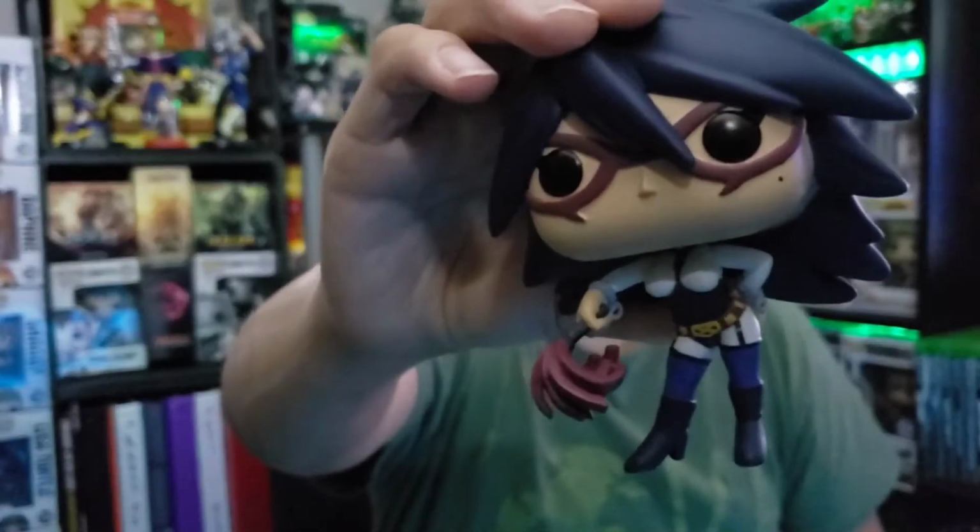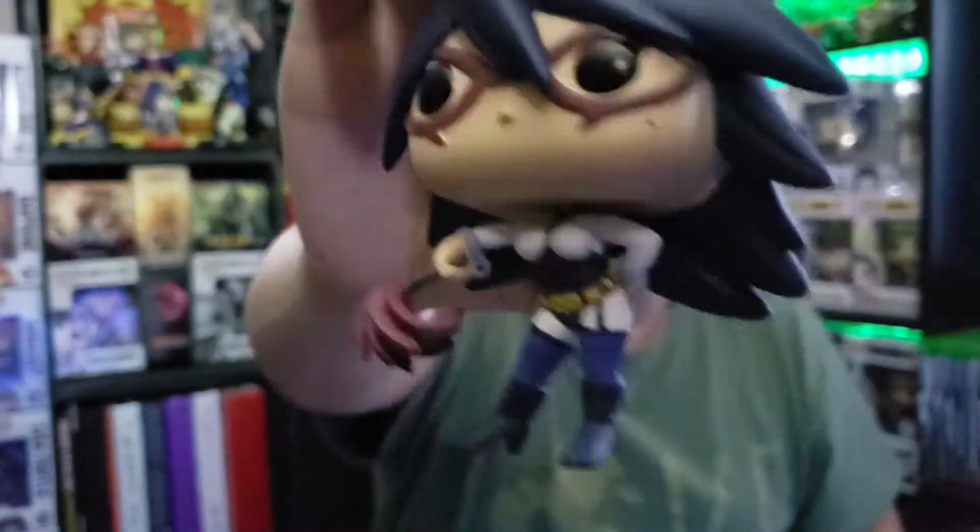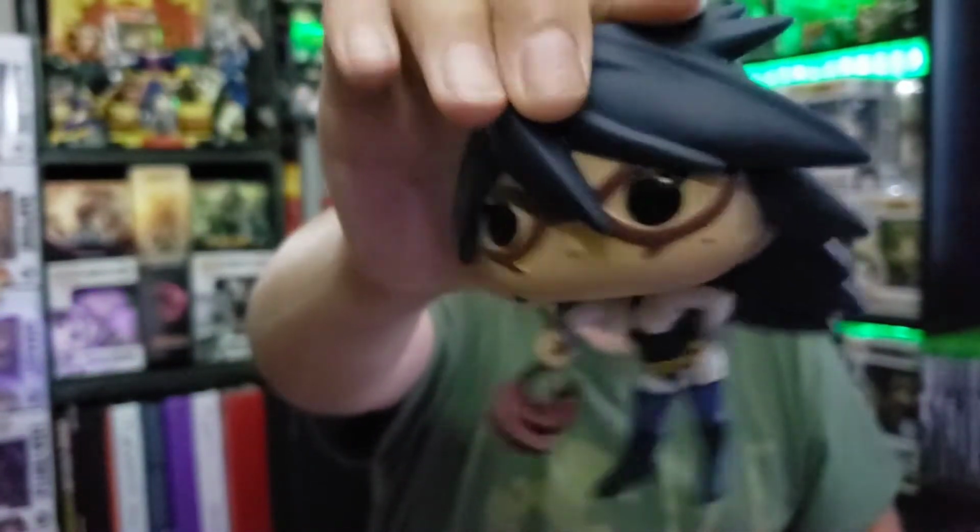Let's go ahead and take her out of the box, because that is what we do. Bam, there it is right there. Midnight from My Hero Academia. It looks exactly like her. She does come with a stand, because she's going to have trouble standing just free form like that. It's a really freaking awesome pop. Another one to the My Hero Academia collection.